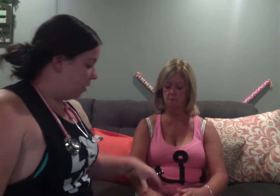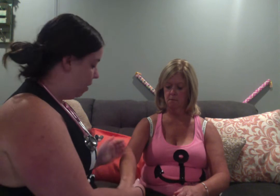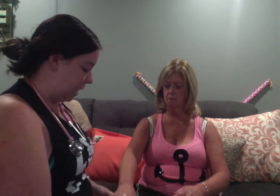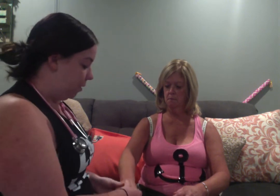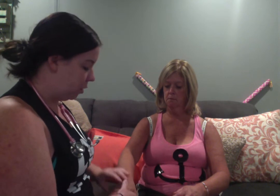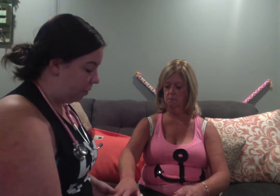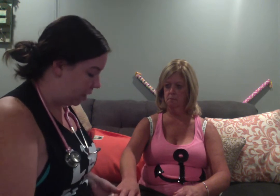And then moving down to the elbow, I'm going to test the same. The skin remains intact. Her muscle mass is equivalent on both sides. I don't feel any warmth or any tenderness. Moving down the arm to the wrist, her skin remains intact, warm and dry, no tenderness. Her muscles are symmetric, and down to the hands as well. Skin is warm, pink, and dry. There's no tenderness, equal muscle mass, and her nail beds are intact with no clubbing noted on any of the nails.